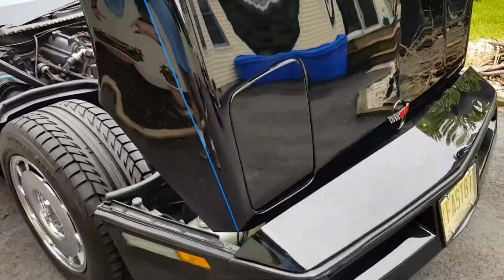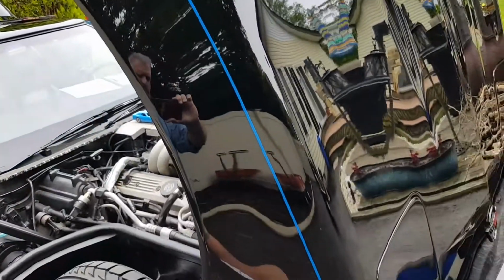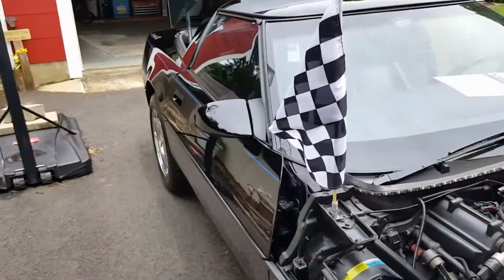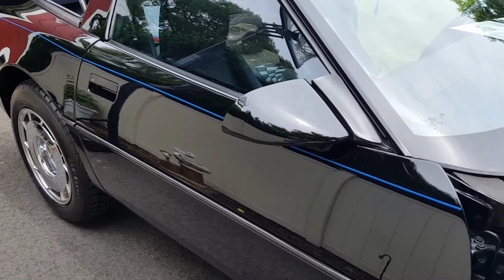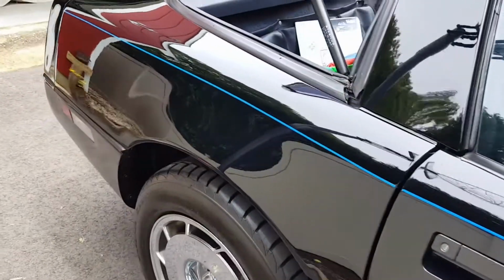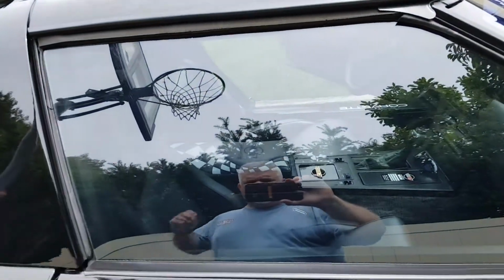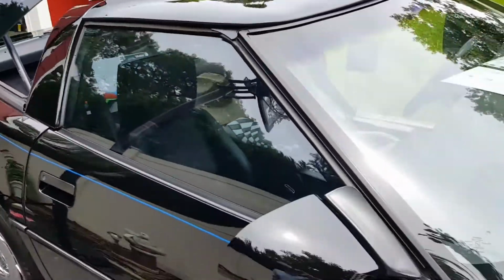And I put on this amazing blue pinstripe. It's a laser blue pinstripe. I put that on about 15 years ago, and it really contrasts nicely with the black of the Corvette. It gives the black a blue sheen. It has almost a blue shadow, and it really looks great. I get lots of compliments from people. I had the windows tinted 30%, nothing crazy. The back one was already tinted by the original owner.